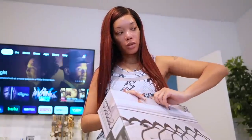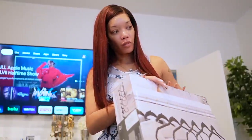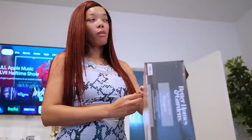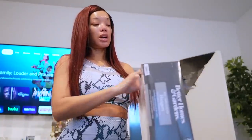Alright, we gotta hang all these new clothes up because I'm not leaving that pile in my closet. Sister girl made my bed different. I'm like, wait a minute, something different. She made it different than what she made the last time. It seems brighter in the room because she didn't cover the whole bed with the quilt this time.